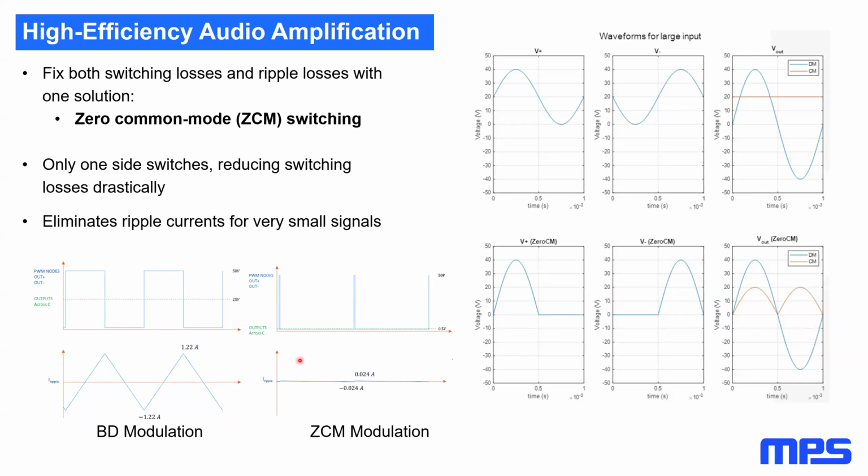For the zero common mode switching, however, the common mode is pretty much zero. We have 0 volt everywhere. And we are making tiny pulses as a result. And with these tiny pulses, we also have a very low ripple current. So by driving it this way, we end up with the same differential mode output voltage, but we reduce the ripple losses drastically, and we reduce the switching losses by only switching one side at a time.